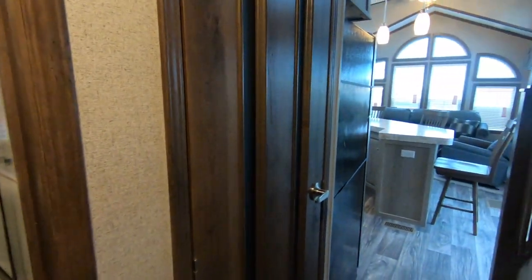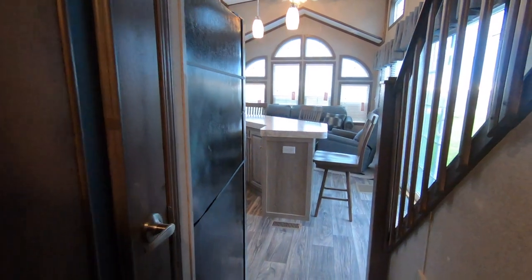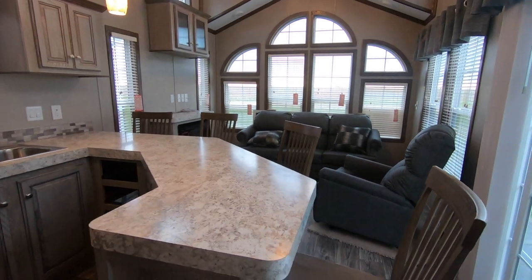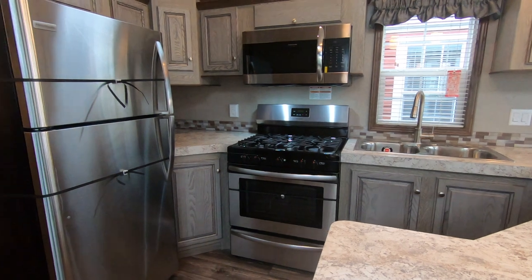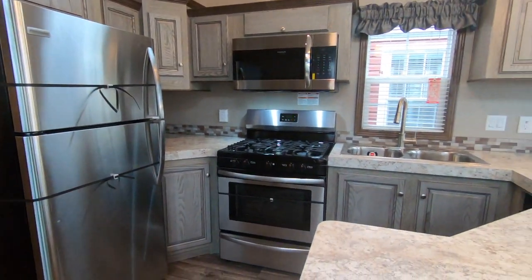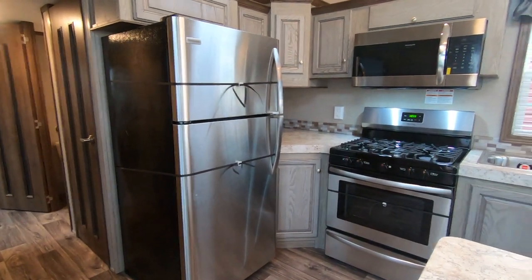Gonna recap. You got the great big bathroom, plank PVC flooring. You've got a hall pantry, pretty good size pantry. Then you've got angle kitchen with four swivel stools. You got four drawers in the kitchen. Lazy Susan in the corner, stainless steel convection microwave, 30-inch five burner stainless range, and an 18.5 cubic foot Frigidaire fridge.